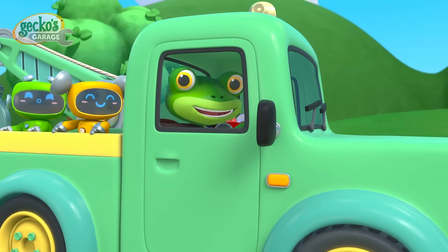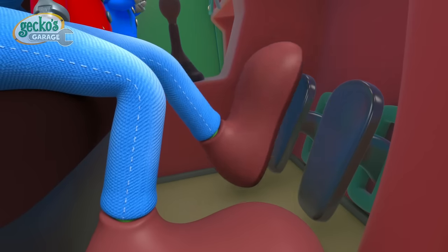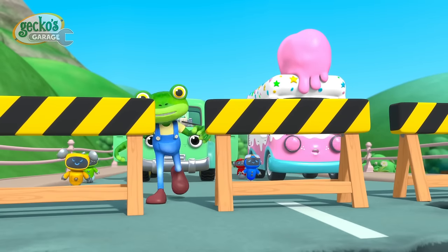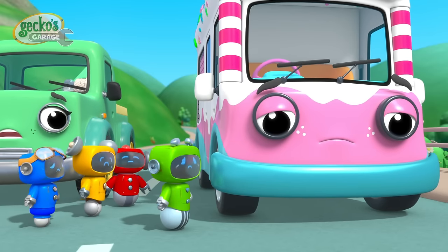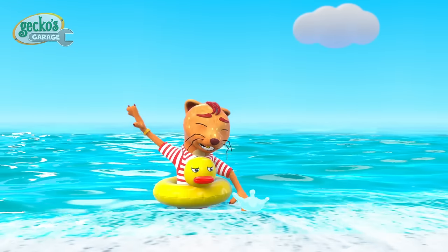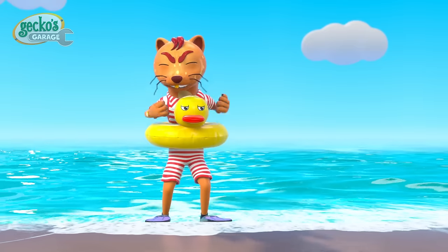It's a hot, sunny day, and we're off to the beach. Soggy screwdrivers. The bridge is shut, and Vicky can't deliver her ice cream. I must have ice cream.